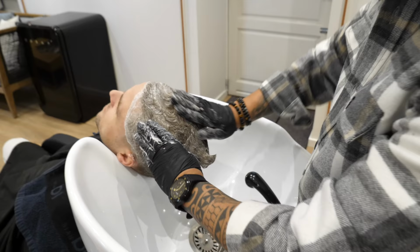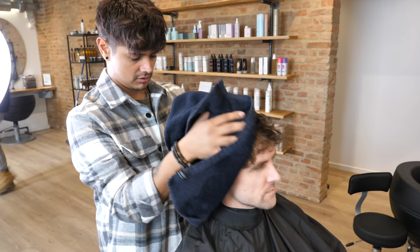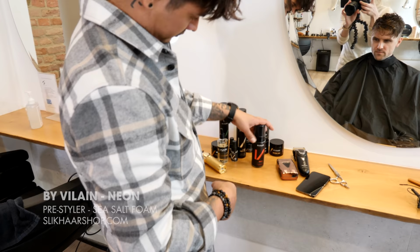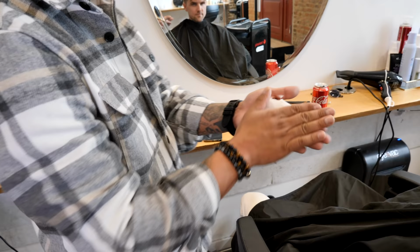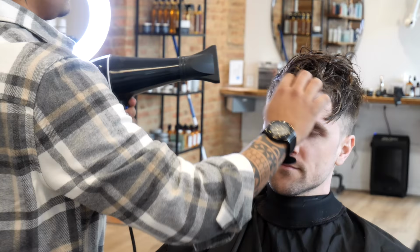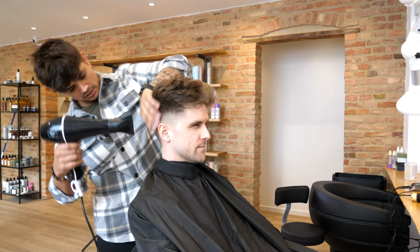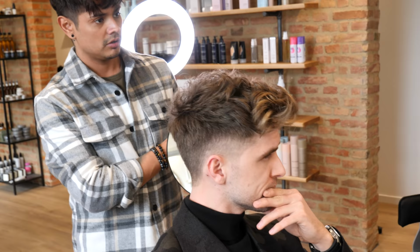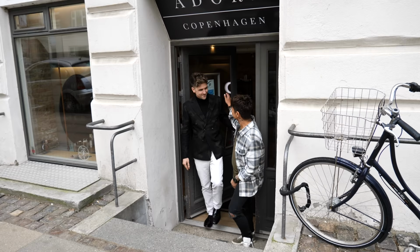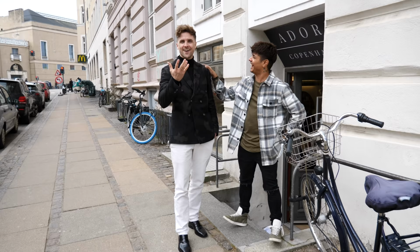Sight for my soul. The hairstyle is done and you did an amazing job. Look, that is hair porn. I really like the curly texture.